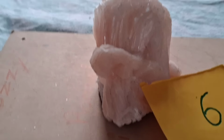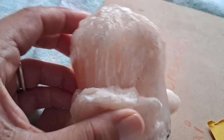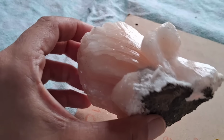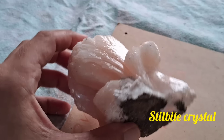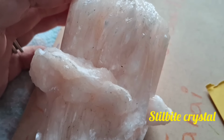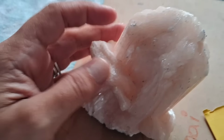This is number 6. It is called steelbite, and it is a part of coral. Well, not really, but it's like a crystal that's part of a coral reef grown in the ocean. Kind of looks like the ocean, doesn't it? It's really pretty. You see how shiny that is? And it's sparkly in real life. I don't think I can catch it and give it justice on the video. But it's sparkly. It's so pretty. This is one of my favorite ones to look at. I usually hold this one a lot and just admire the detail. How the rock actually looks like a wave.